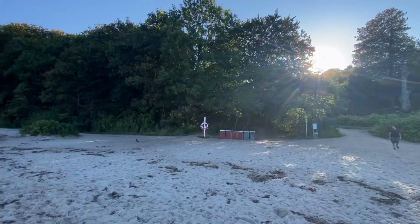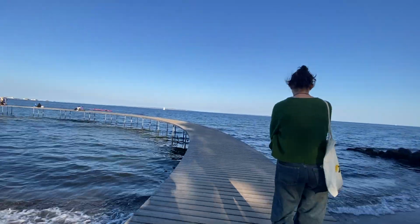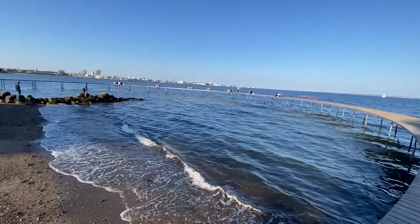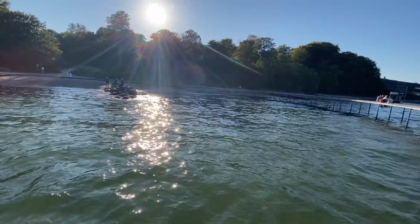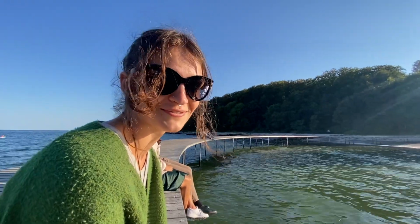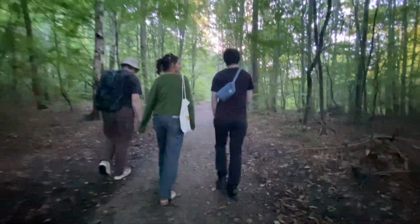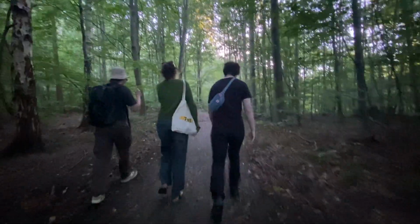The Infinity Bridge is just across the road from the Deer Park. While the bridge itself was a little underwhelming, it's a really nice lookout from both the beach into the water and from the water into the forest. We took our time enjoying the surroundings and the sound of the water, but as the sun started to set, it was time to go home.